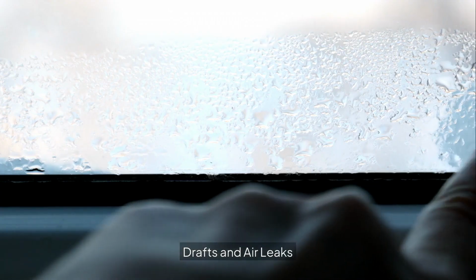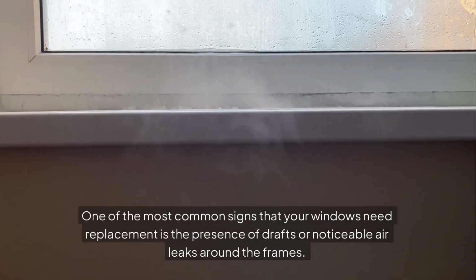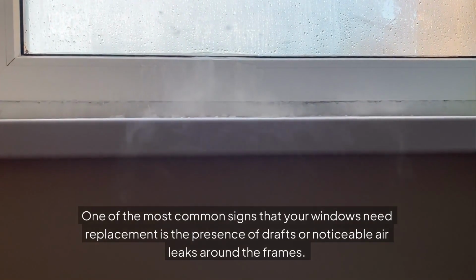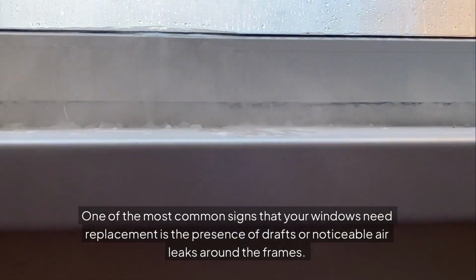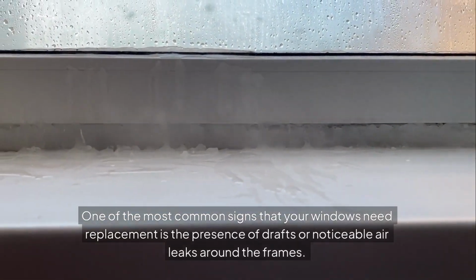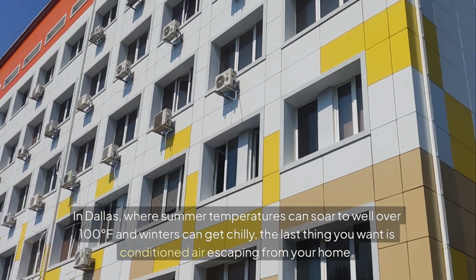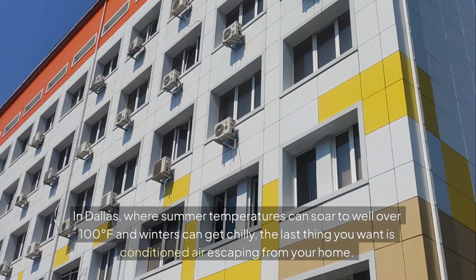Drafts and air leaks. One of the most common signs that your windows need replacement is the presence of drafts or noticeable air leaks around the frames. In Dallas, where summer temperatures can soar to well over 100 degrees Fahrenheit and winters can get chilly, the last thing you want is conditioned air escaping from your home.